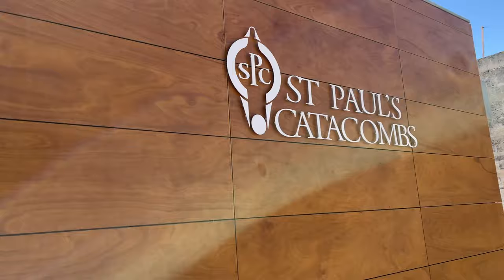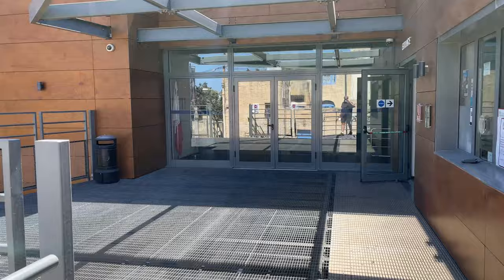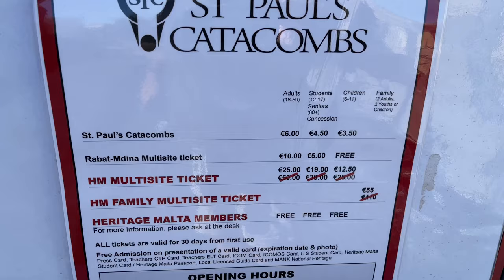Bye-bye. All right, everybody. This is where I'm at, St. Paul's Catacombs. It's this whole section in here, in this building, and it's all underground. And here are the prices and ticket information. I paid €6 to get in.